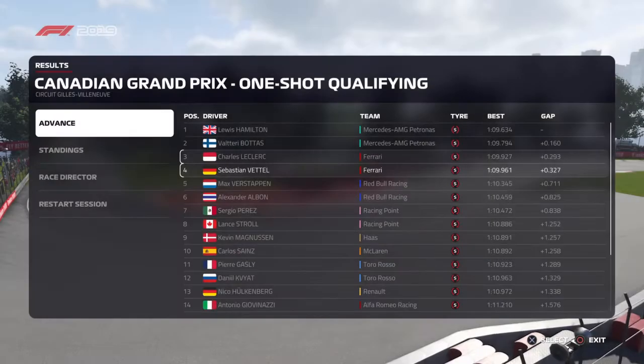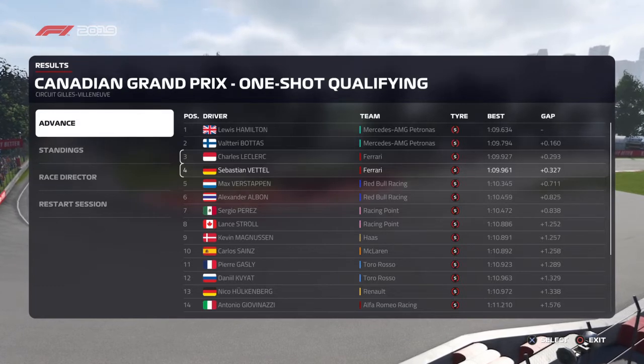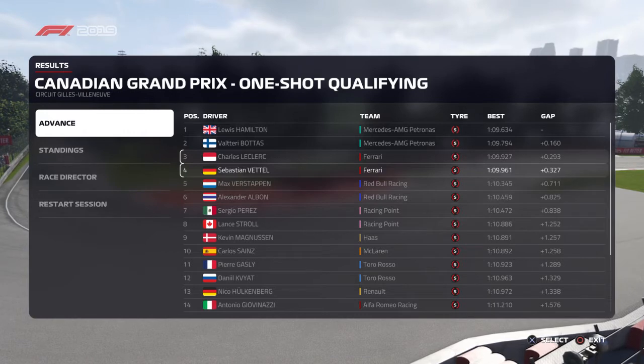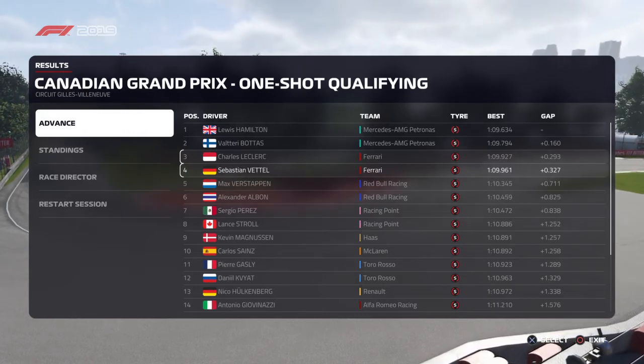I wonder where our teammate finished. With qualifying finished, it's time to remind ourselves of our top 3. Hamilton, Bottas and Charles Leclerc. With qualifying wrapped up, we now have our grid lineup for the big race tomorrow. Be sure to join us then for what will no doubt be a fantastic race.